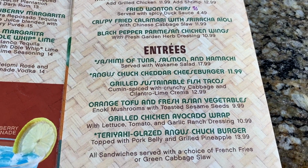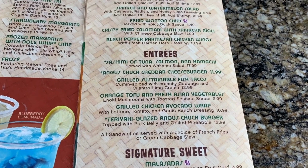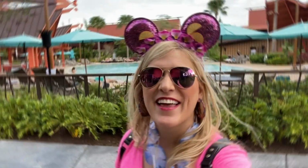It's considered a quick service meal, and don't forget you can get alcohol with a quick service meal, so you could get any of these delicious cocktails and an entree brought to you at the pool, which sounds like the best thing ever. There is a second pool here at the Polynesian, which you can probably tell is a little bit smaller, but a lot quieter.